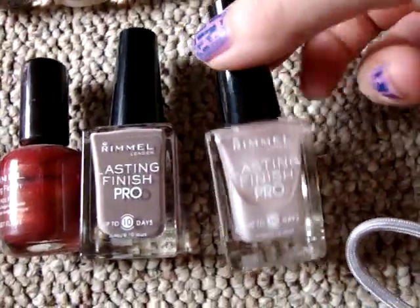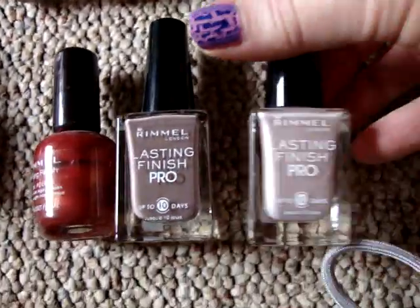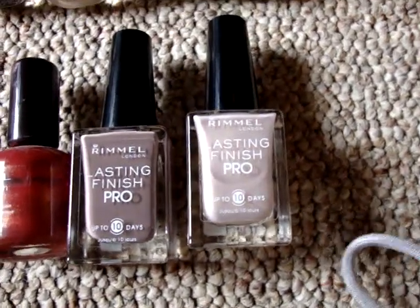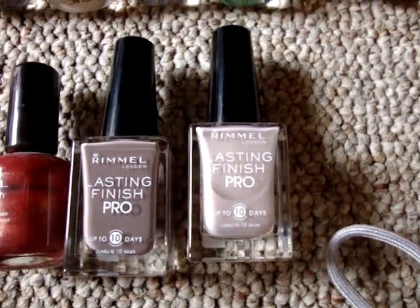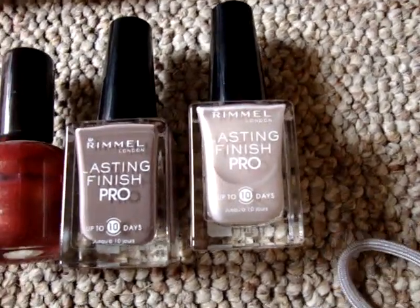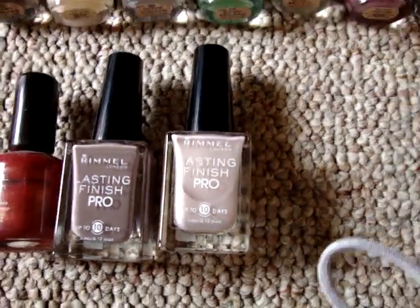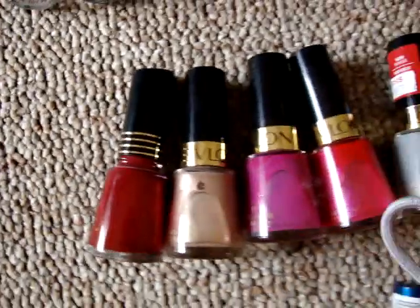And then this one here is crushed pearl, and I've been wearing this on my toes ever since I bought it. I keep putting it on my toes. I just think it looks so pretty, and it's going to look even better when it's sandal season, if that ever comes. I say that because of the snow we got yesterday.